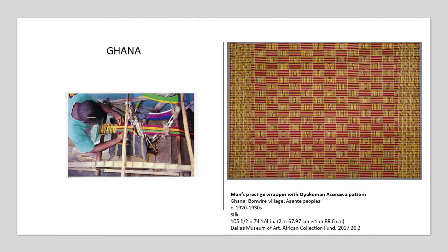In the beginning, the silk kente were reserved for royalty. The first king, Osei Tutu I, is credited with being the first recipient, and he could give kente patterns to people as a reward or to honor them. Kente is still woven in Bonwire near the Asante capital, and silk is still very, very highly esteemed and valued and reserved for royalty.